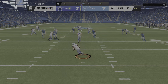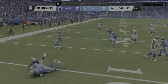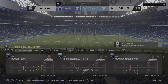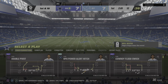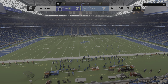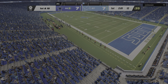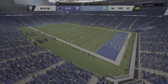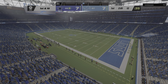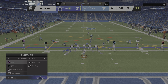And here comes a return from just beyond the goal line. And not a good return here at all as they'll be forced to start at the 12-yard line. About set for this next drive by the Cowboys offense.